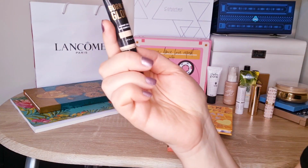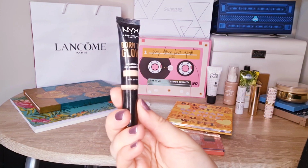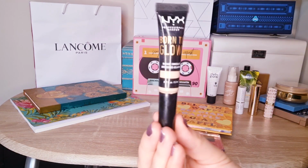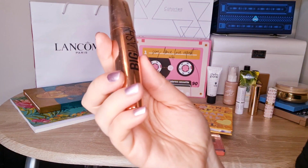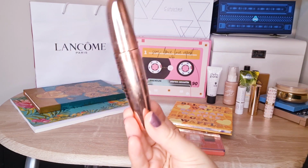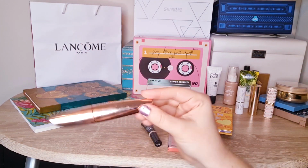So this NYX Born To Glow, this is the Radiant Concealer. I didn't touch this once because I'm trying to pan another concealer and I completely forgot about it, so I'm going to keep it in the project. This mascara from Revolution, I just want to pan this. I want to finish it up. So selfishly, I'm going to keep it in so I can finish it.